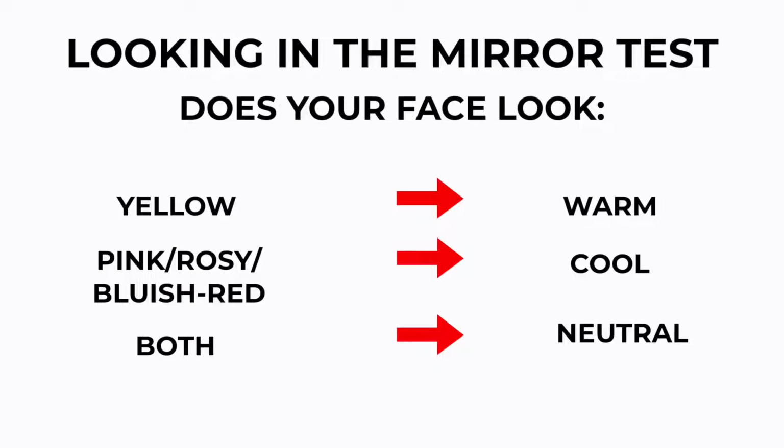Maybe. Next, you can also look in the mirror at your own skin, at your face. Take a white piece of paper, hold it up to your face. Does your face look yellow next to the white piece of paper? Or does it look more pink toned next to the paper, or red? If you look more golden, you are warm. If you look more red and pink, you're more cool toned. If you're seeing a combination of both, you're neutral. So those are just a few tricks you can use in order to figure out if you're cool, warm, or neutral.